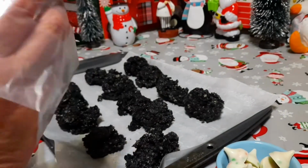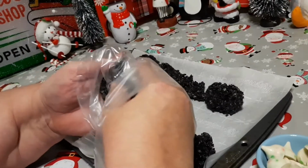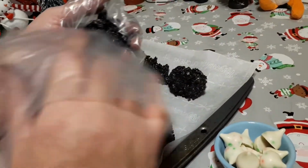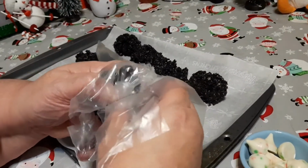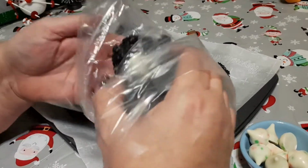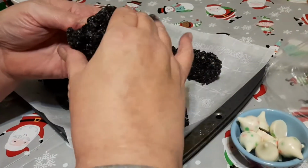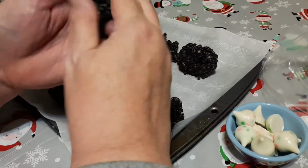What you're going to do now is take your little lumps of coal and make a little indentation in the center, like that, if you can see that. We're going to stick our Kiss in there and push it in. And I'm going to abort those, I'm not going to use those. Anyway, we're just going to form our little lumps of coal over our little Kiss.